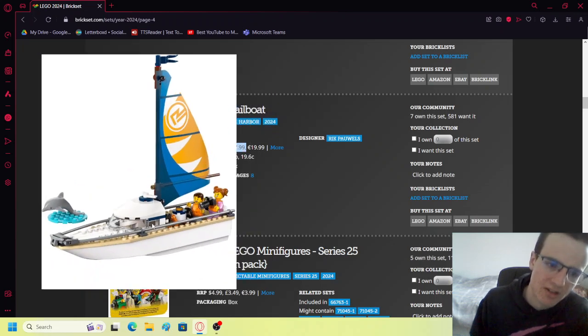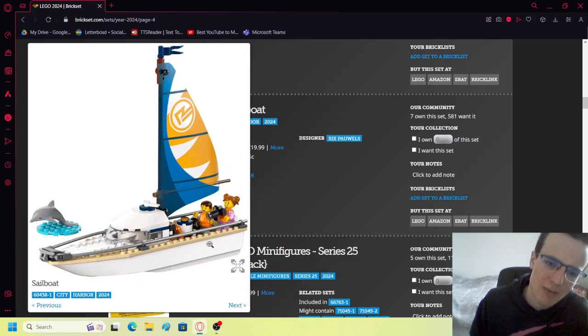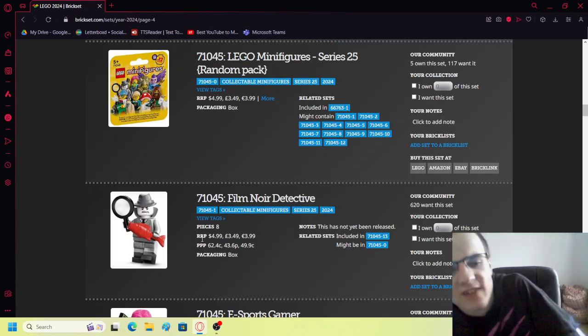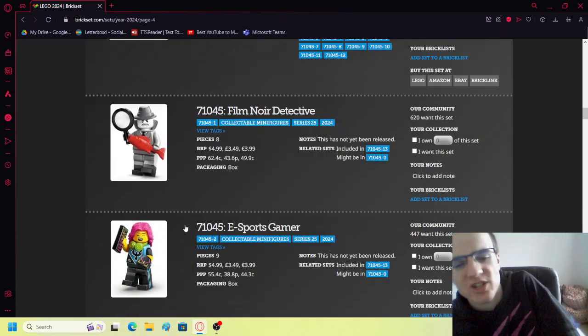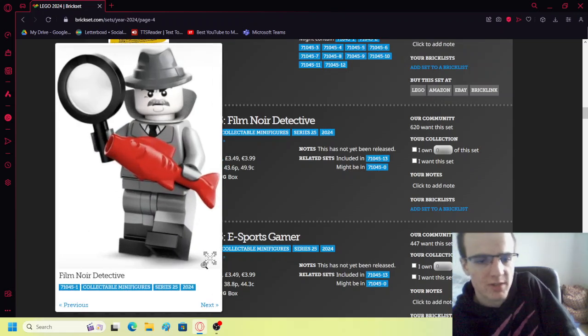It's pretty decent. And this is why price per piece is not everything, because this is absolutely, I can almost guarantee, going to be worth your $20 or £17. But low piece count. Series 25, it's a bit shit if I'm being honest. This one's quite cool, because it's the red herring. That's cool.